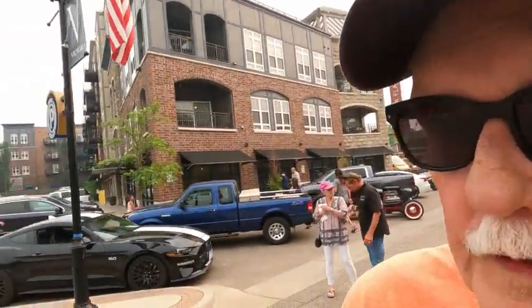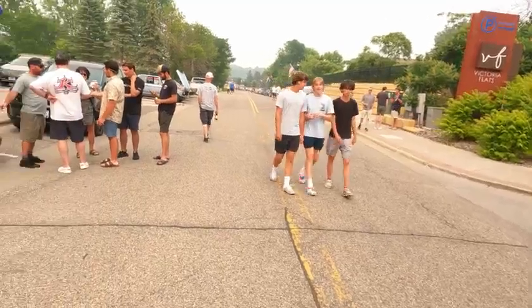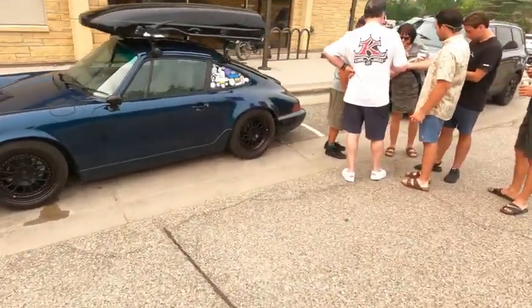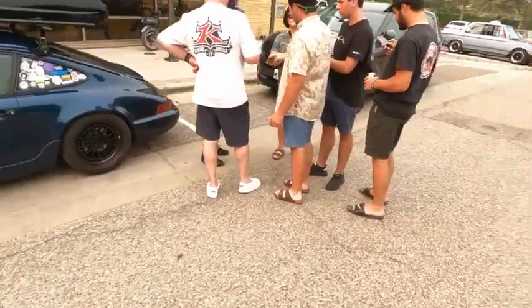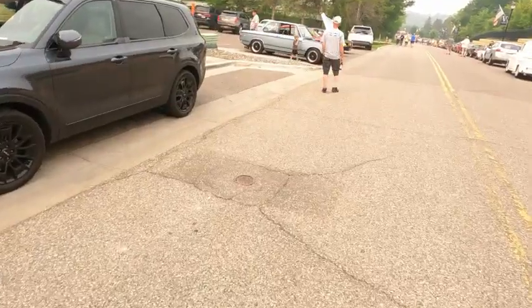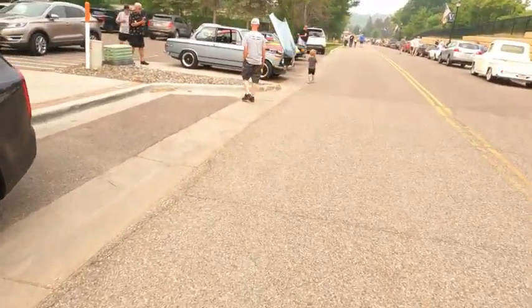Well, it's a little smoky here. That's why we have some overcast from the Canada wildfires up north. But yeah, this is the town of Victoria. And just check out all these classic vehicles here. And a really nice Porsche here. We have a BMW coming upon us here.